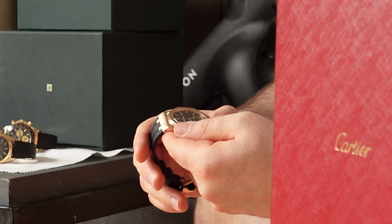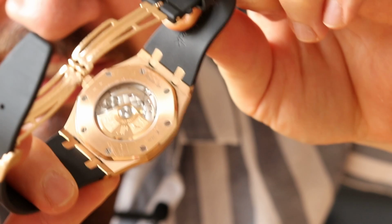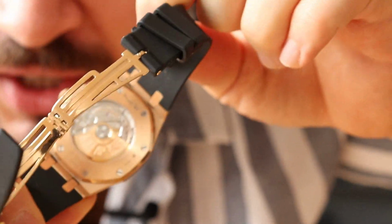The Audemars Piguet. Absolutely gorgeous watch. You see it has scratches all over it because I wear it every day, wherever I go, whatever I do. I wear this so much. You can really see this is my daily. Actually, let me show you. Look at this. This is pure insanity. Just how good this looks. I just can't believe it.